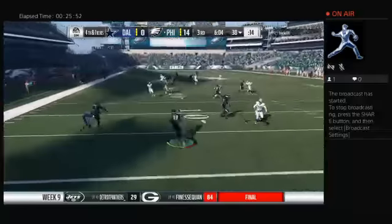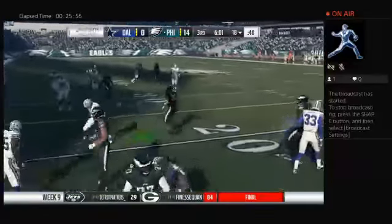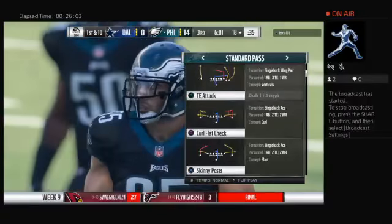Oh, he'll field it in the end zone. An excellent return that time, 26 yards. And the offense will take over with a new set of downs.